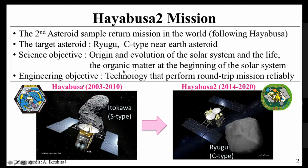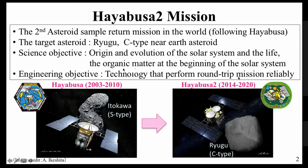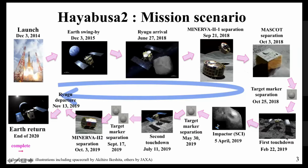And also, the engineering objective is also important. We would like to develop technology that performs a round-trip mission reliably. Maybe some of you may know that the original Hayabusa mission had lots of serious problems. So we want to make a much more reliable spacecraft. So that is Hayabusa2. And this shows the mission scenario, but I do not repeat it here because Tasker-san already talked about this in detail.